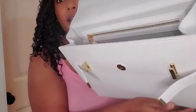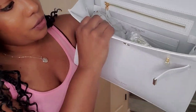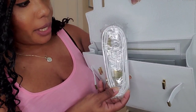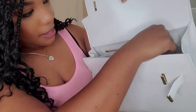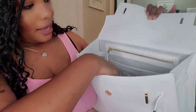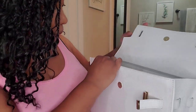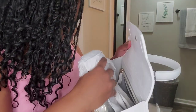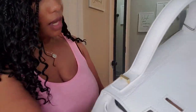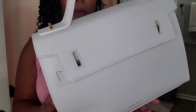And then in the inside of it, oh my God, this is beautiful. This is beautifully made. Comes with your strap if you want to wear it crossbody. Then it has the pocket in the insides for your little loose change or whatever. And then it has another pocket right here. So you got two pockets in the inside. And it's pretty deep too, y'all. Like, you can get a lot of stuff in it. And then, of course, the zipper that's on the back. Yeah, so their bags are made in Italy.